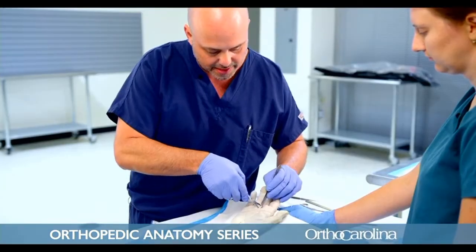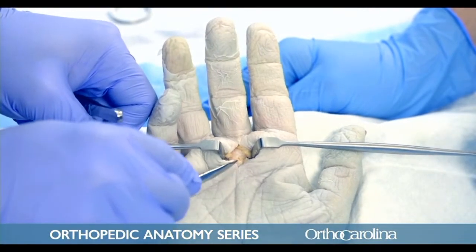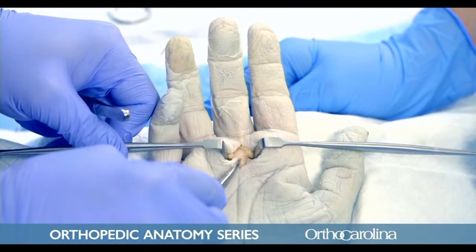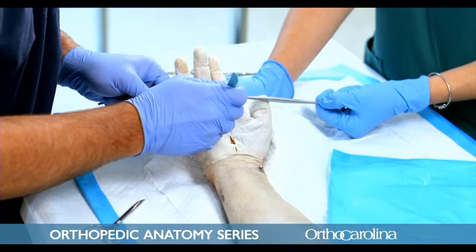The skin is incised and the subcutaneous fat is swept away. And we can now see the tube that the tendons glide within. This is where the tube has become thickened and is compressing the tendons. We will take a scalpel and divide the tube longitudinally.